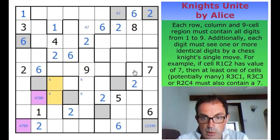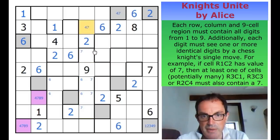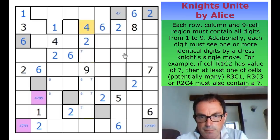Oh, the given 7 here rules a 7 out from those squares. So there's a 7 in one of these 4 squares. Now why do I care about that? That sees that one. That's a 4. That's a 4. How can this not matter? Oh, it does matter, yeah. Where does the 4 go in this region now? That's a 4.